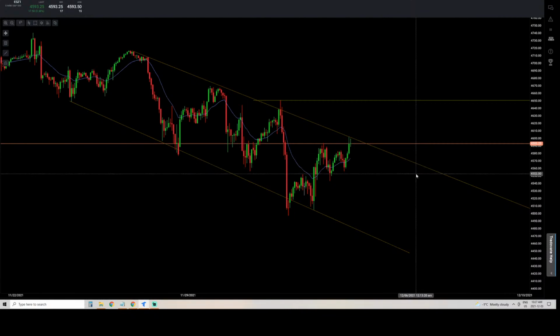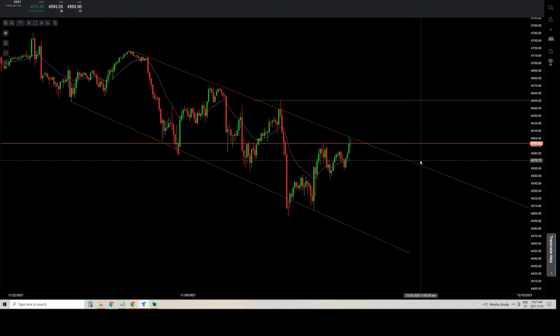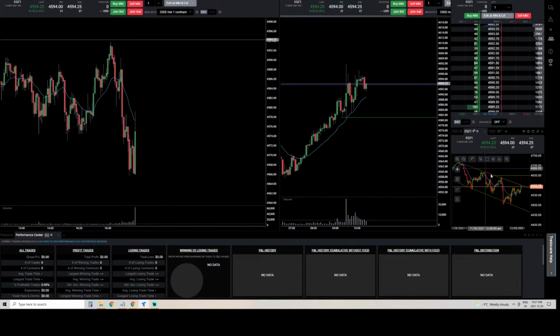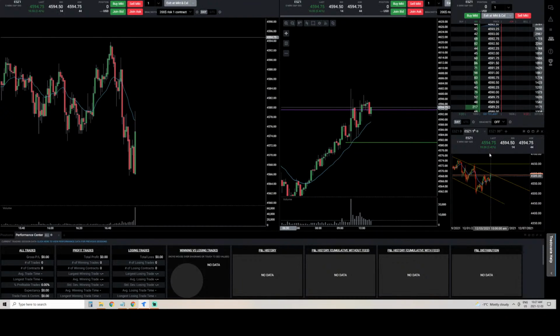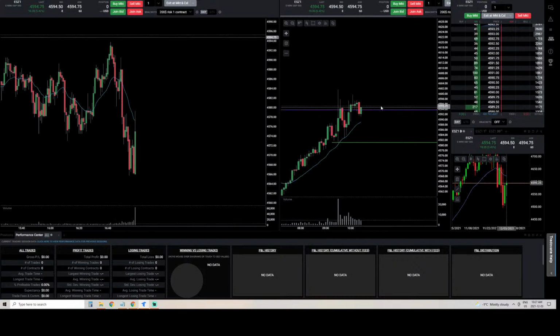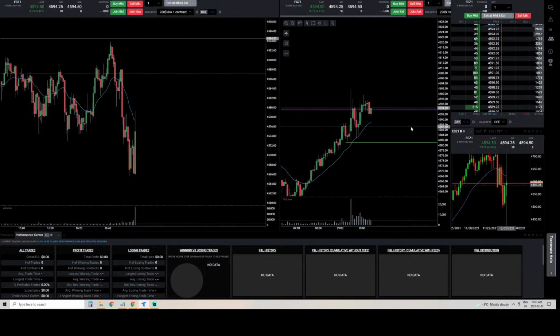A little bit deeper. Potentially. We're hitting our downtrend channel right now. The daily close yesterday was pretty good, still just an inside bar though. Opening this morning and just above it. We'll see how it goes.